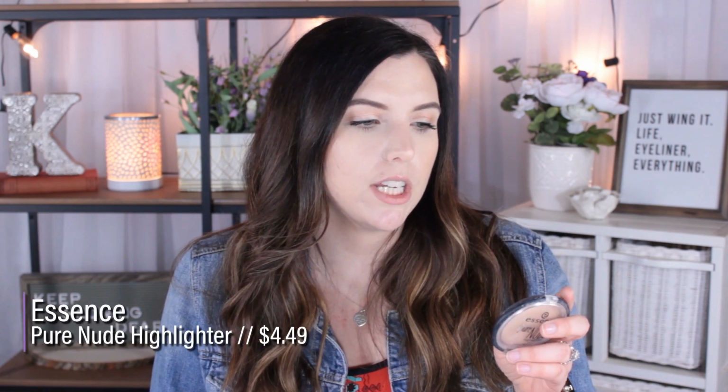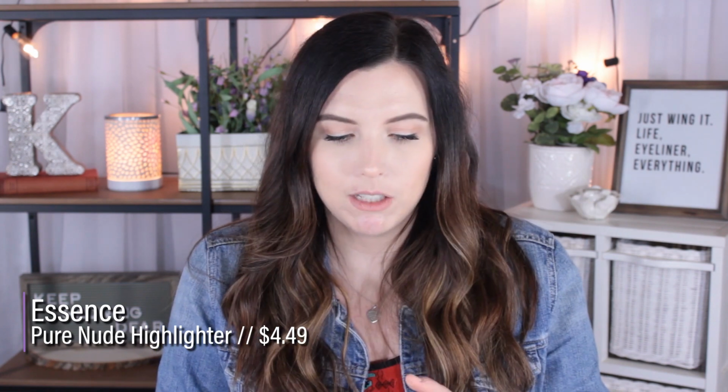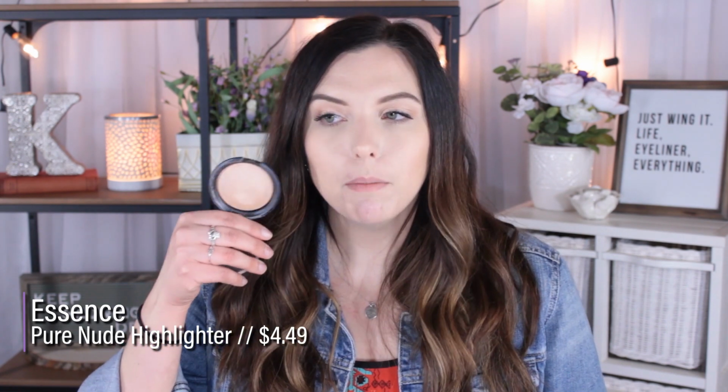I would really recommend the Essence Pure Nude Highlighter in the shade 10 Be My Highlight. It is the one that everyone raves about. This can double as an all over face powder if you are dry. So if you want more of a luminous look to your skin, you can take this and add it all over the skin instead of just having it be a concentrated highlight. For me, it's just a concentrated highlight. I don't want a super dewy look. I just don't. So I use it as my highlight.